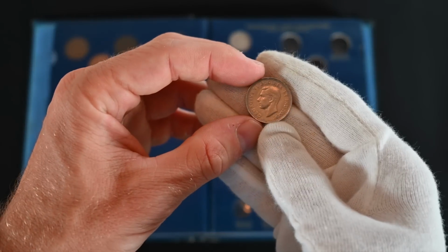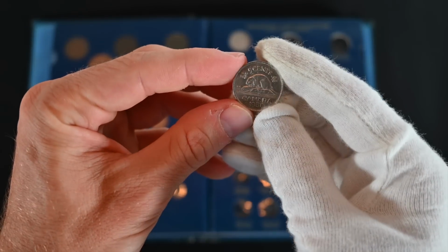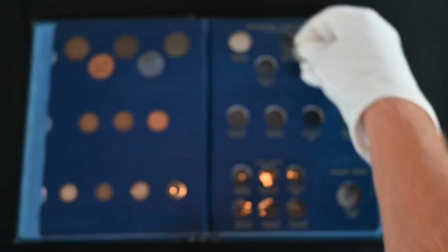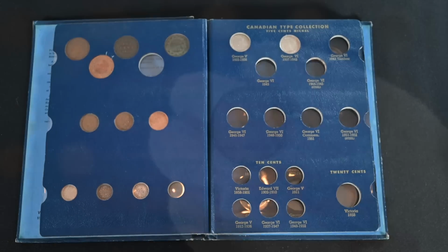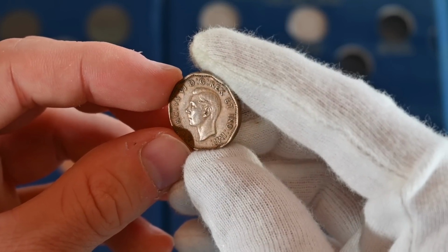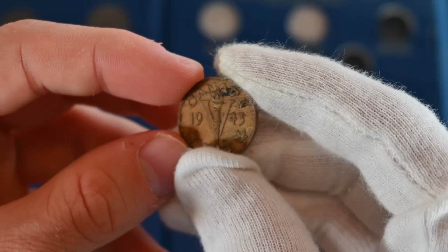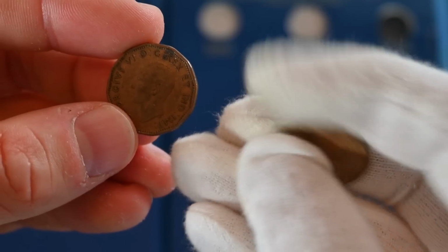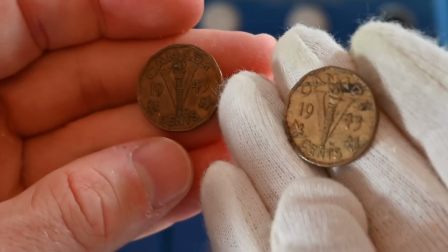Next, King George VI. This is the one that we all know and love from 1938. Got the beaver on there. This is a classic. Everybody and their mother has one of these, but nonetheless, it is a necessary part of any balanced Canadian typeset. Now we've got the Tombac nickel, which is a special alloy of metal that was used during the war years. You can see it has that sort of flat-edged shape. This one is in kind of ragged shape, and I do have another one. It's not in much better shape because it's actually a little bit more scuzzy on the obverse, but the reverse is so much nicer that I am actually going to swap that out.